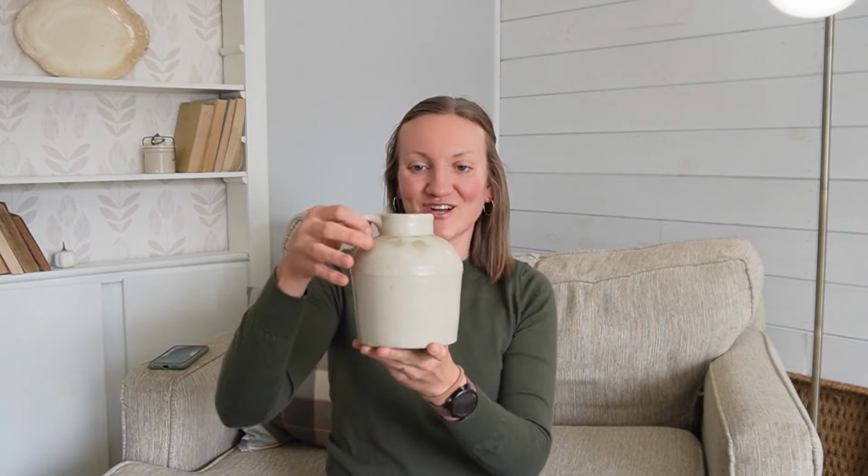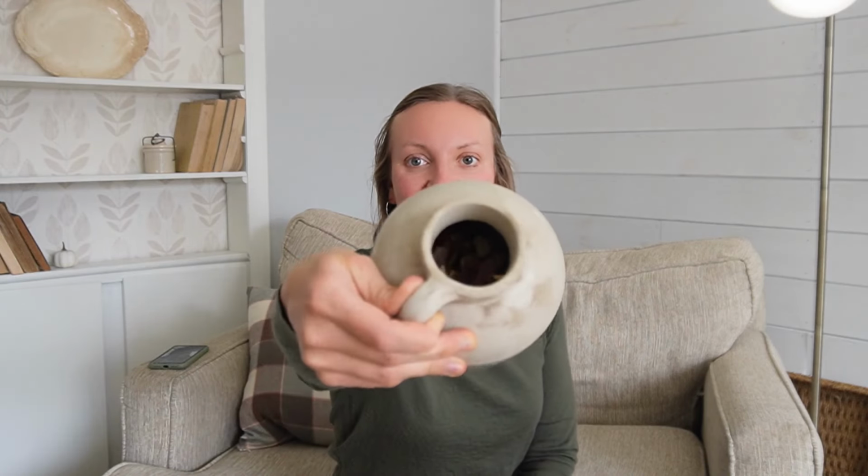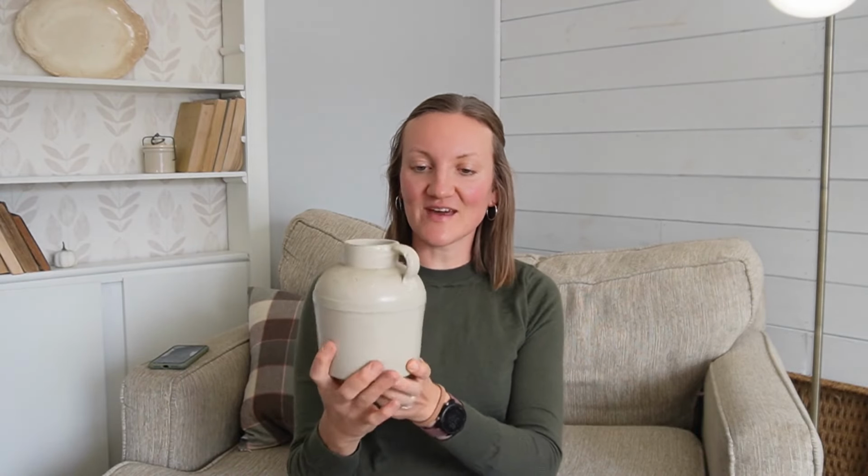This cute little jug crock, quite dusty, is filled with potpourri, actually. I don't know if you can see that in there. Did not know that. Oh, that's fun. And it still has a scent, floral scent. So that was a fun find.